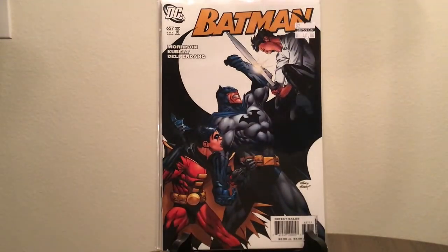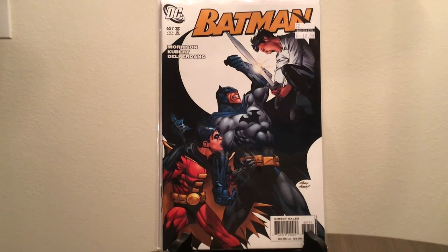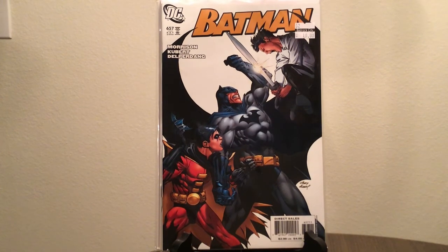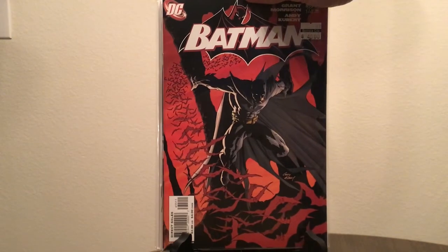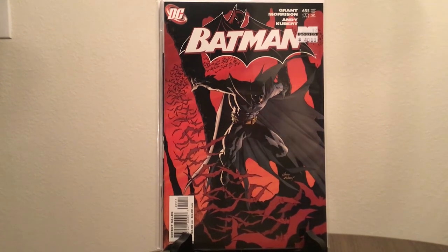And then from the Grant Morrison run of Batman, we got issue number 657. This is part of the Batman and Son storyline with the introduction of Damian Wayne. And I think this is Damian Wayne's first cover appearance. I couldn't find issue 656, but I did find issue 655, the first appearance of Damian Wayne. So, wow. That is all of the DC books that I got, along with the issue of Magnus Robot Fighter.